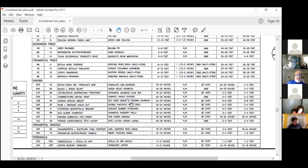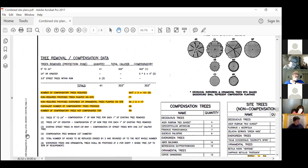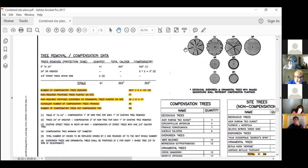So the other thing, Cheryl, when we talk about trees being replaced, wasn't that a question? That's the last question. Do site tree plantings meet the ordinance requirements for the township? And what about those being compensated? So what's in the township's tree ordinance? I don't know what the ordinance says, but this is the table of removal stuff.